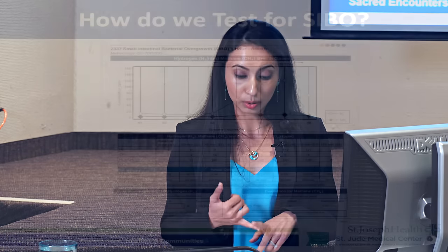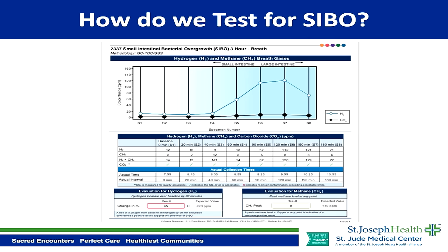The test to diagnose SIBO is called a lactulose breath test. Lactulose is a non-absorbable sugar, so your body cannot absorb it at all, but that leaves it in the gut. If you have the SIBO bacteria there, they're going to ferment that lactulose into either hydrogen or methane or both. So the test is designed this way. First, you collect a baseline breath. Then you get the lactulose, and then every 20 minutes, you collect your breath. A positive test will be a rise in hydrogen and methane production over the course of the 3 hours.